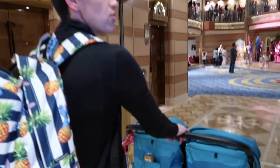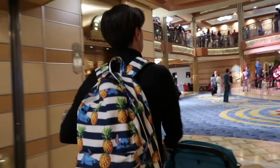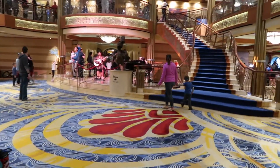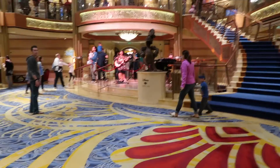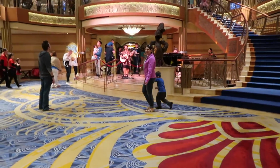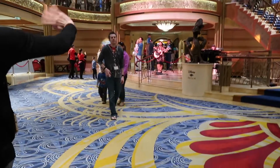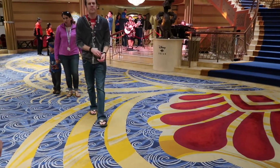The Royal Palace. There it is. It's Mickey. Where do we go?